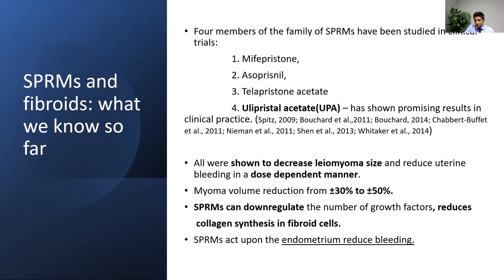But it's not without side effects, so you can't continue for long. Hepatotoxicity and renal toxicity have been issues. For a medically unhealthy patient or a patient of advanced age, or even in a normal patient, you cannot continue it for a long time. You cannot continue for years and years. It could be 3 months, 6 months, and mostly 1 year, not beyond that.